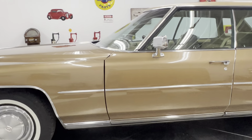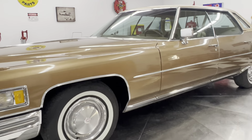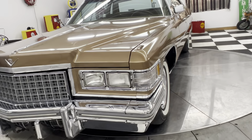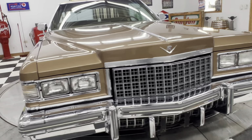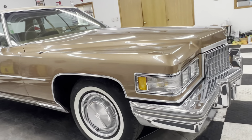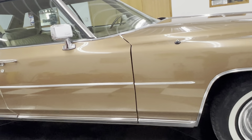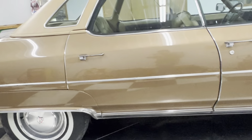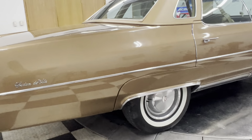Has a 500 Cadillac engine underneath the hood, automatic transmission, power steering, power brakes, factory air conditioning. It is a very, very nice, clean 42,000 mile Cadillac. Like I say, I believe this car to have all the original paint on it. Unrestored, and it is in very, very nice shape.